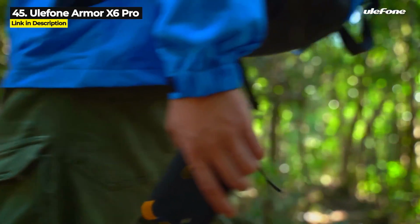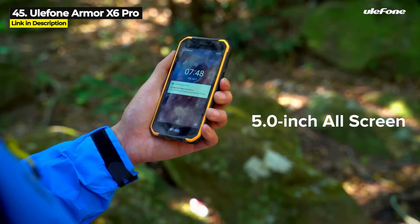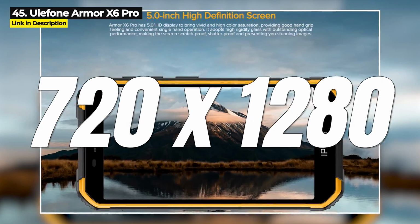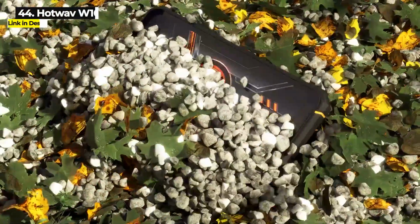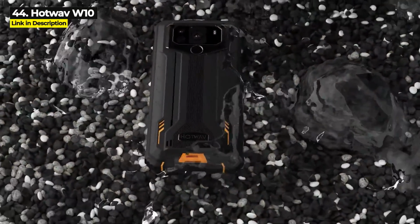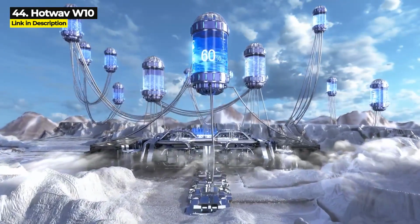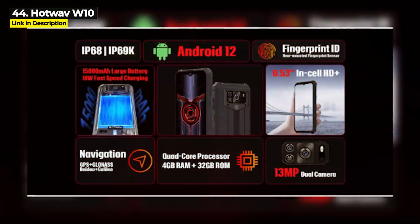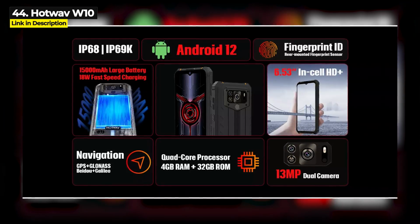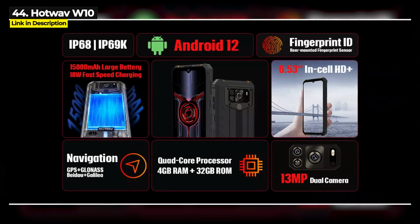Number 45, the Ulefone Armor X6 Pro. This is the first rugged phone with Android 12 in Ulefone's Armor X series, but it has lower resolution of 720 by 1280. Number 44, the Hotwav W10. Some good things are that it has a very large 15,000 mAh battery that includes reverse charging, and it is military standard 810H. Now it has a slightly higher resolution than the rest of the phones in this tier of 720 by 1600, but that's still pretty low.